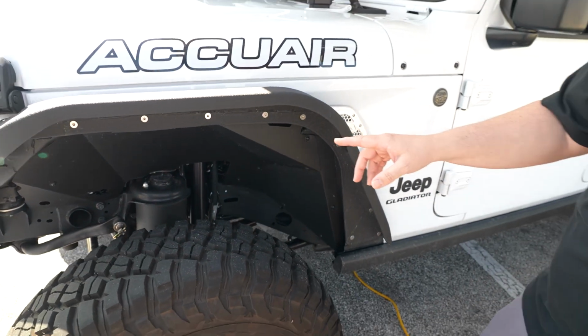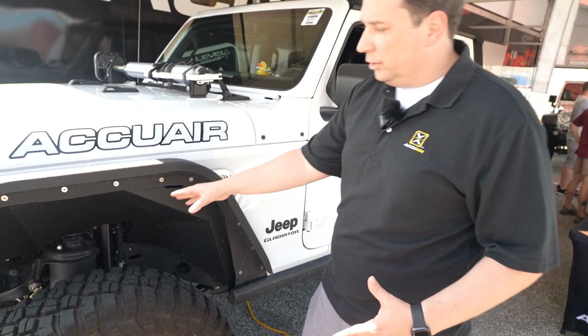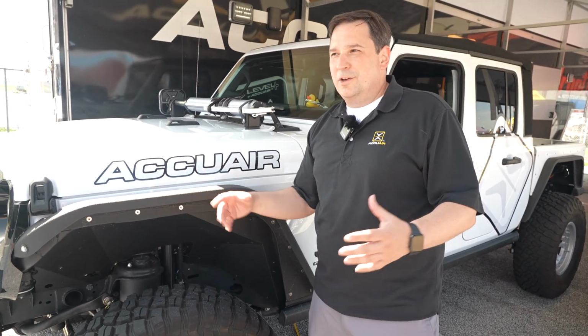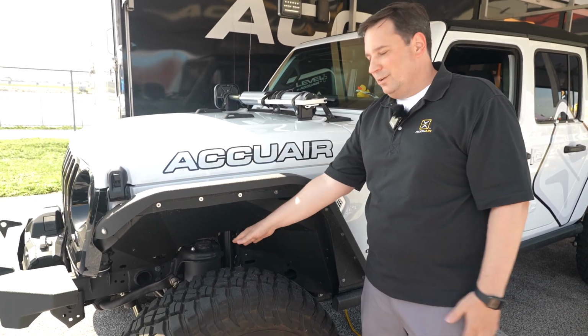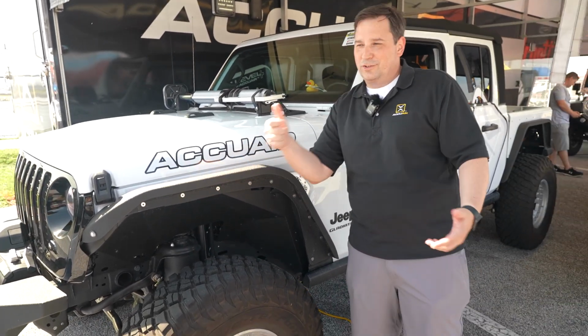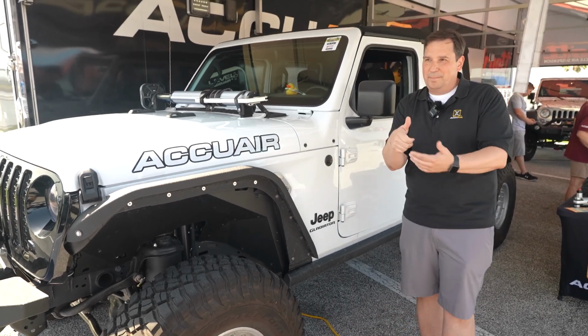One of the cool things we don't talk about is you disconnect your sway bar whenever you're going off-road. Yep. Whenever you go to put it back on, you have to have guys bouncing up and down on the hood to line it up. You don't have to here. Oh, do it all by yourself. You can just control it on your phone, get it lined up, pop it in.